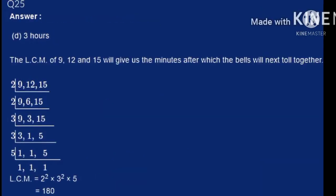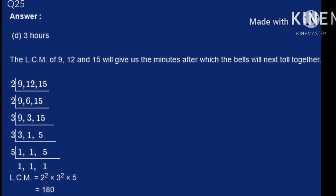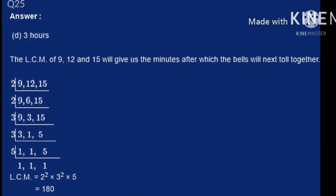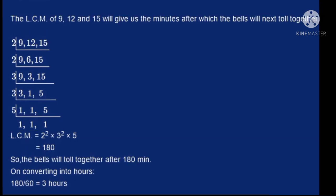Right. This is question number 25, where it is told that the bells ring together first time after 9 minutes, 12 minutes and 15 minutes respectively. So when will they be tolling together again, what we will do? We will take out the LCM of 9 minutes, 12 minutes and 15 minutes. And what we are getting? We are getting 180 minutes. So 180 minutes on converting becomes 3 hours. So the bells will again ring together after 3 hours.